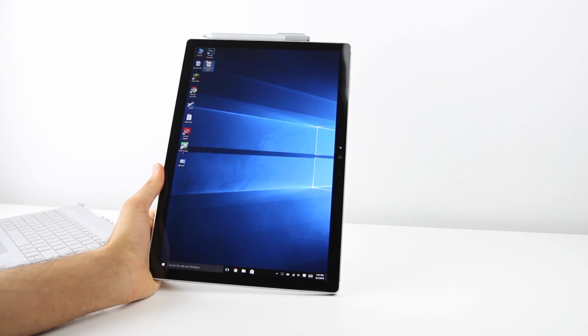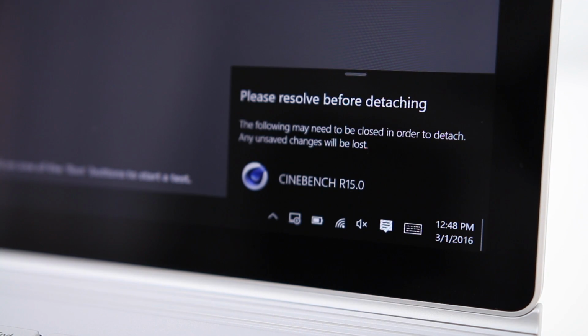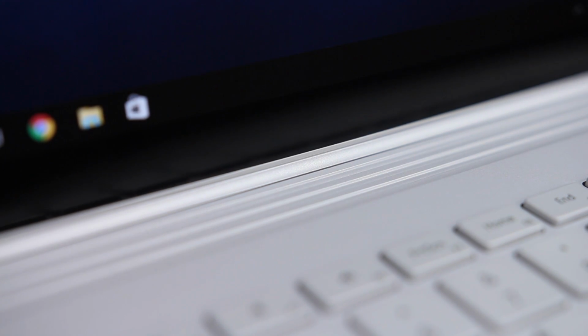When you do disconnect it, you lose out on the discrete GPU, which in turn limits some programs, and you're left with the Intel HD 520 integrated graphics, but more importantly, you lose a lot of battery life. Before saying how much battery life you get in tablet mode, let's briefly discuss battery life for the whole system.